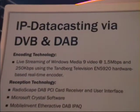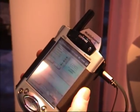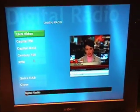Even radio is involved in the datacasting environment. This device here shows how data can be picked up from a DAB digital radio station signal. And here's a demonstration of video that has been sent over radio. I'm impressed.